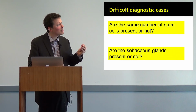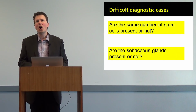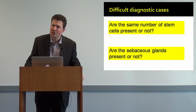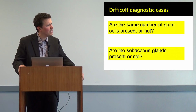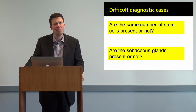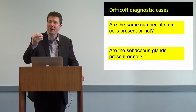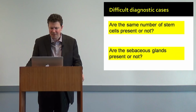And we can ask the pathologist in these challenging cases to comment on the density of sebaceous glands. And in situations where there's no reduction in sebaceous glands over an extended period of observation, one must consider the possibility that this may not be a scarring alopecia, because one of the features that we see in scarring alopecias, maybe not early on, but especially in moderately advanced stages, is a reduction in sebaceous glands.